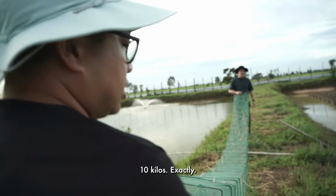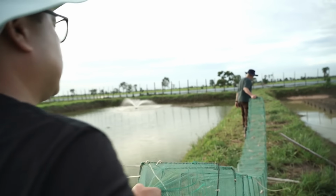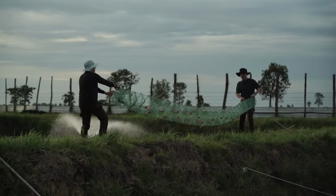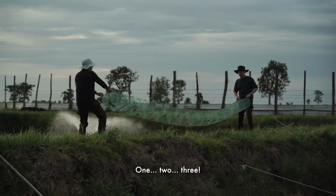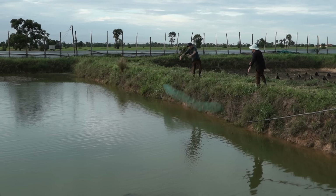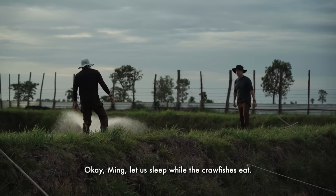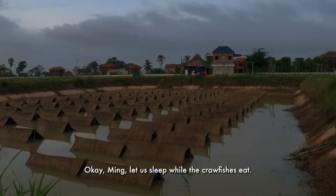10 kg. 10 kilos, exactly. I can carry 10 kg. You count, you count. 1, yep. 2, 3. Perfect. Okay, Ming, let us sleep while the crawfishes eat.